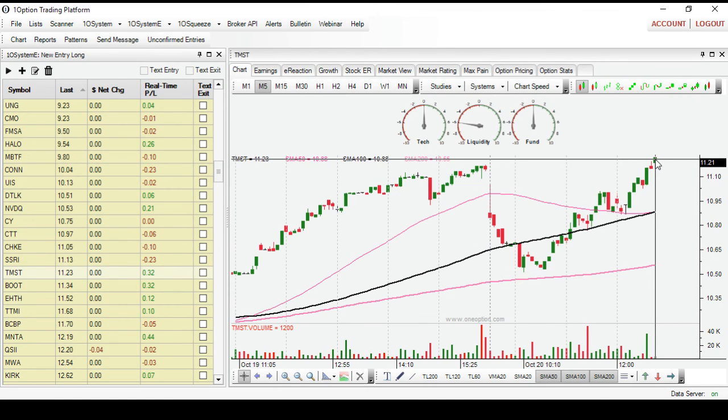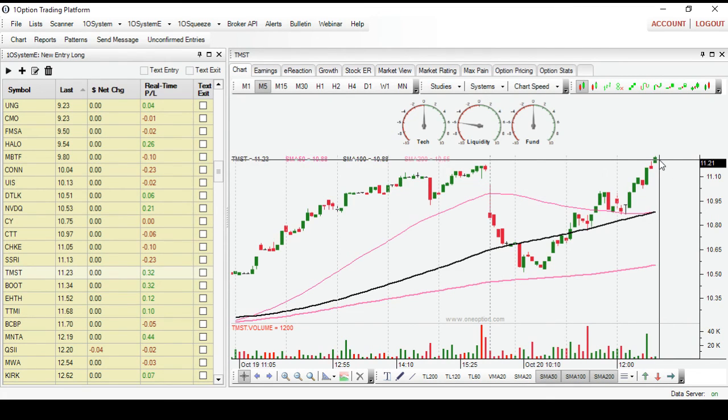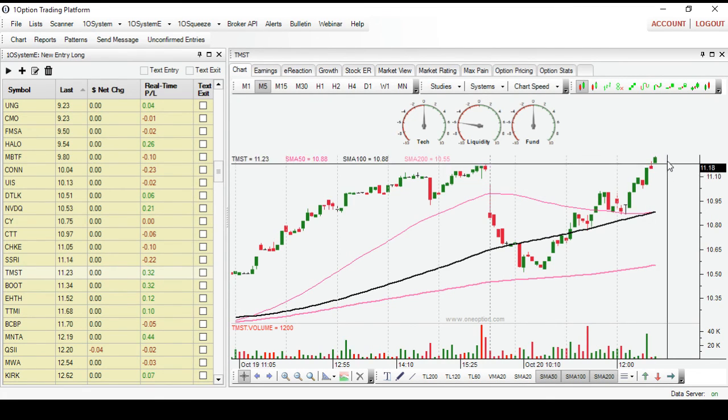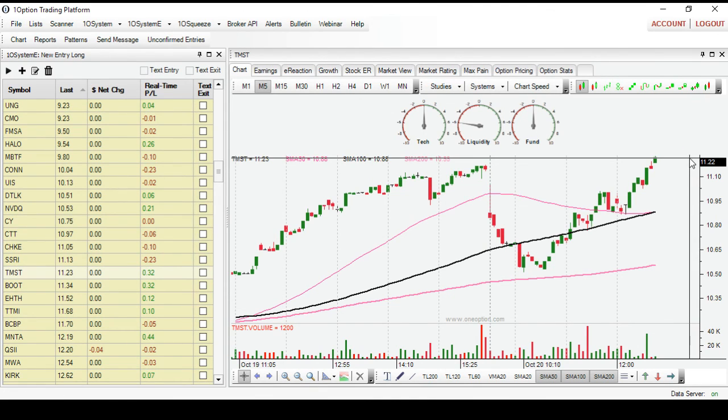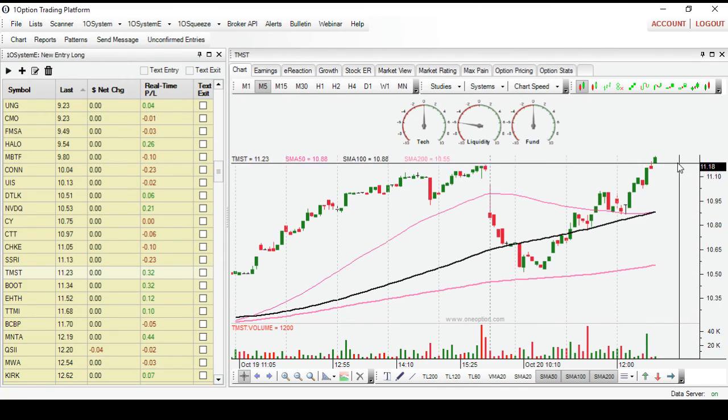And then we have a stop at 11.17. Very easy trade to manage. Very limited downside, and now that it's breaking out, you've got the potential for it to maybe move 10, 15, 20, 30 cents on an $11 stock. Why not? Looks good to me. And we have only 3 cents worth of downside to it.